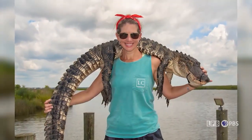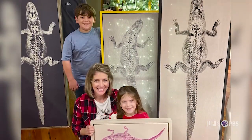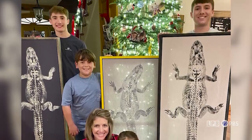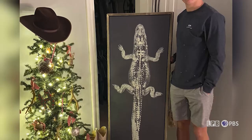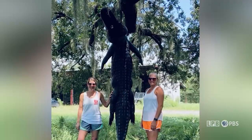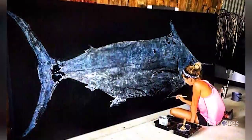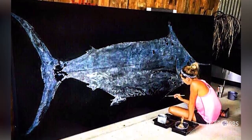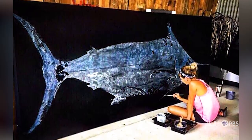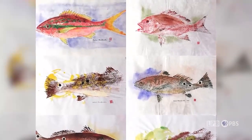Multiples from the same gator might get 5 pulls from one. Sometimes I only get 1 pull. It just depends on the circumstances and the conditions where I'm printing. But there's usually a pretty good stock of all sizes. I've done a 13-foot alligator before. It's pretty doggone big. I've also done an 800-pound blue marlin. Once it was all said and done, the canvas was about 14 feet long. That's pretty large. And then the smallest, I've done minnows from the ditch, or shrimp.